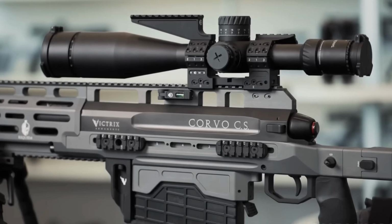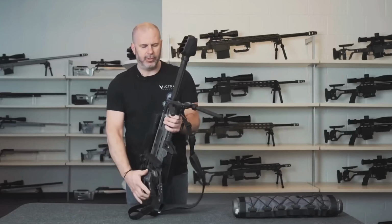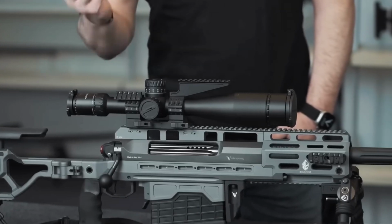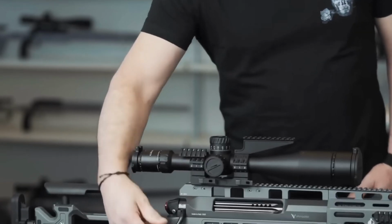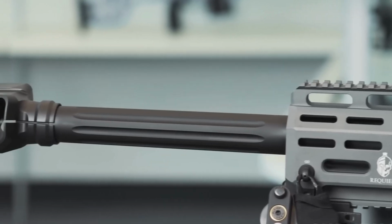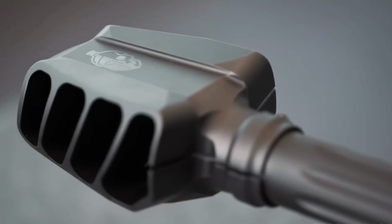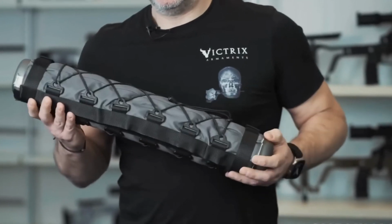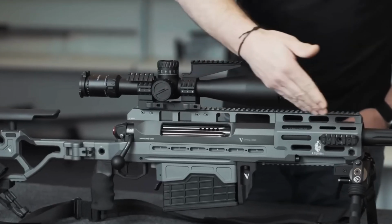A .50 caliber BMG sniper rifle, Corvo CS, for urban operations. The Italian manufacturer of high-quality precision rifles Victrix Armaments has developed the Corvo CS, an ultra-compact model designed specifically for urban settings. The Corvo CS is a chassis rifle built around an AC 420 steel action machined from solid billet and featuring an AC 420 steel 18-inch button rifled, lapped and fluted barrel, equipped with a massive proprietary muzzle brake and compatible with an in-house developed over-barrel suppressor.